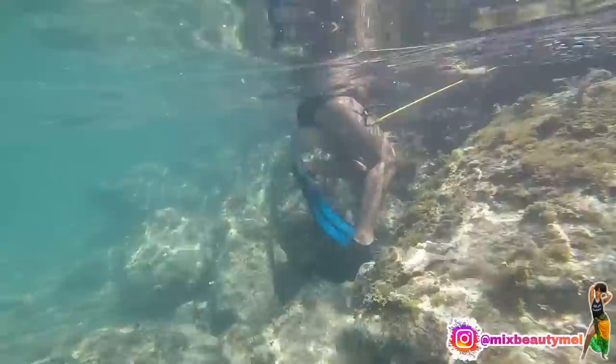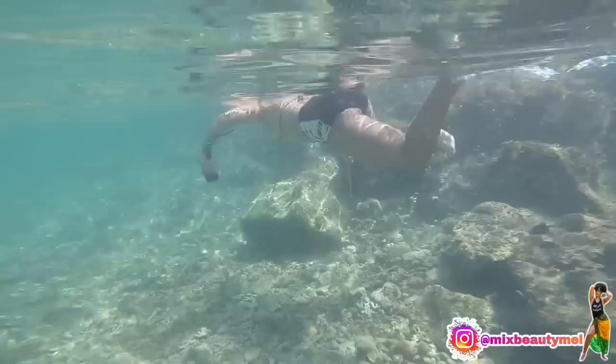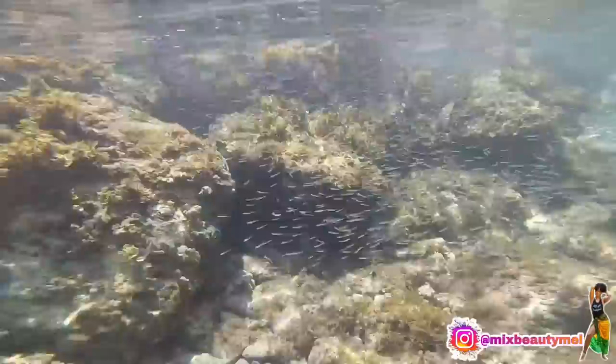At this point, I wanted to get closer, so I eventually even had to take off my fins and opted to go barefoot, which was quite risky because a lot of those rocks are very sharp, and as I mentioned, there are a lot of sea urchins around, so you definitely would have to be careful. It would be better if you had some water shoes, but I at the moment didn't have any close by, so I just had to do it barefooted.